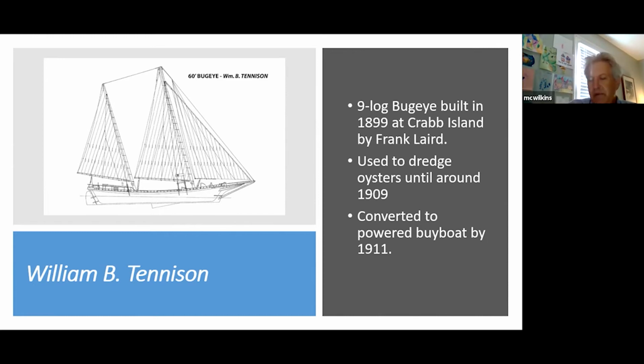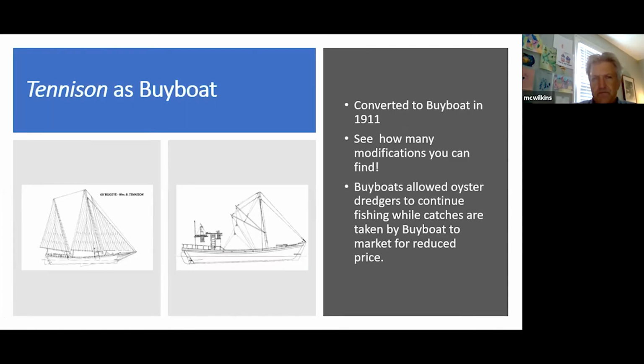So what do I mean by powered boat? Well, you can see the bugeye rig. Let's just go over the features. Raked masts, right? Shallow draft, centerboard, a cabin aft. It has a companionway forward, a clipper bow, and a bowsprit. There's a slight taffrail here, and very low freeboard, so you could hoist the dredge over that very easily. Usually there'd be batten boards on this midship section to make it even easier to get those dredges over the top of the boat.